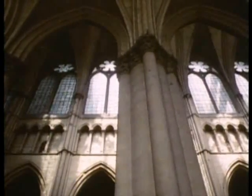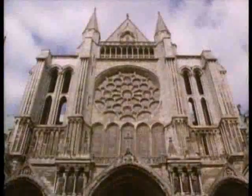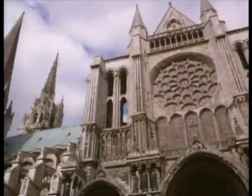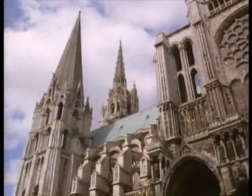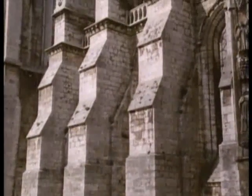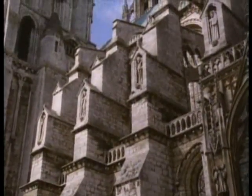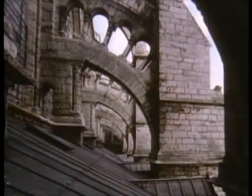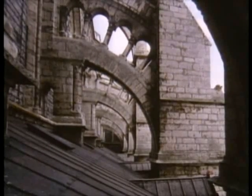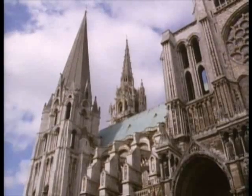Initially, Gothic builders weren't entirely sure about their new breakthrough. Chartres, one of the first of the giant cathedrals, was begun in 1194. It has massive buttresses, each weighing over 2 million pounds. The flying buttresses, on the other hand, are rather timid. The builders of Chartres were taking no chances.